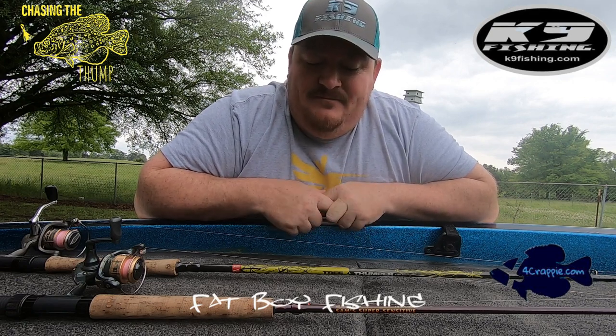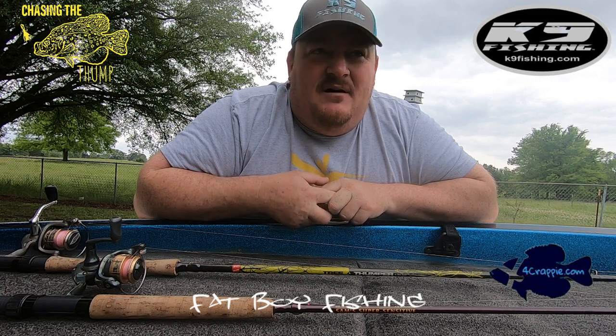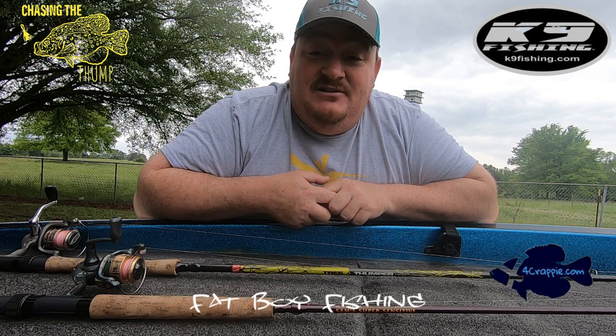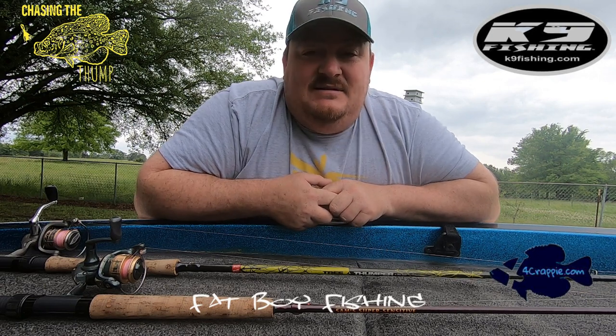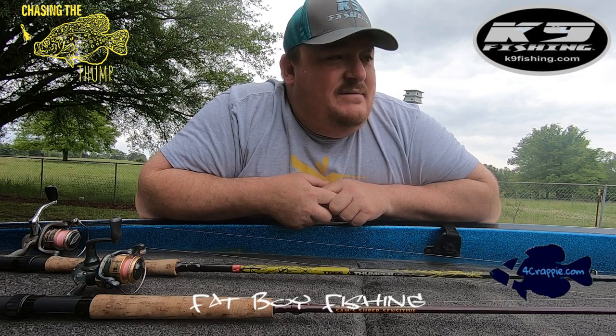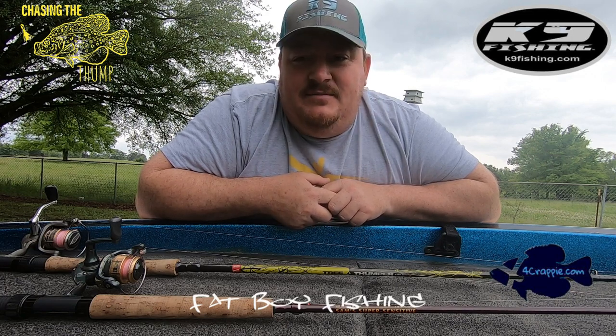Fish, found them all in 20 foot of water or so on brush tops. Basically any color jig we dropped down there, they bit. So anyway, it's fun. Filled a little of the freezer up. Had some fresh fish last night for supper.